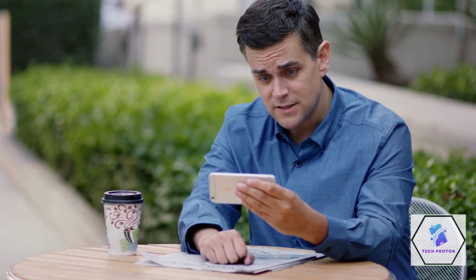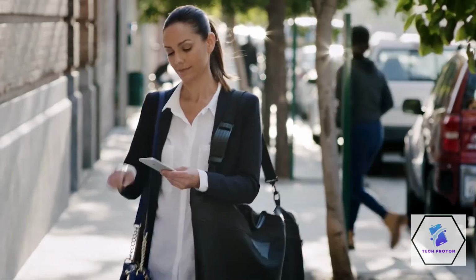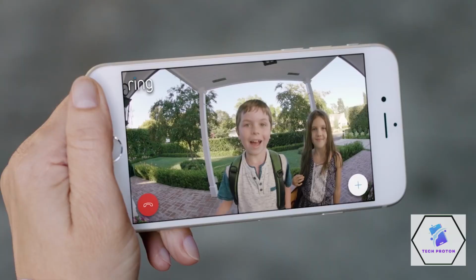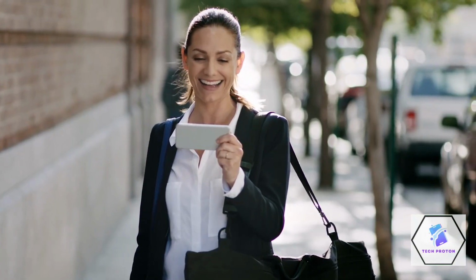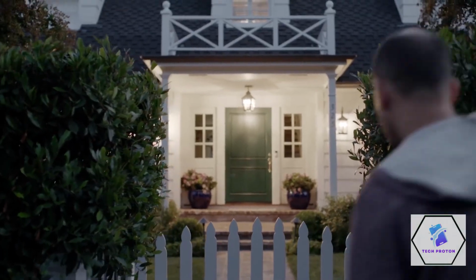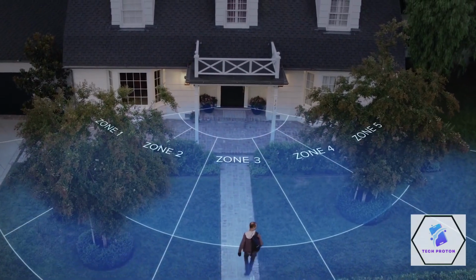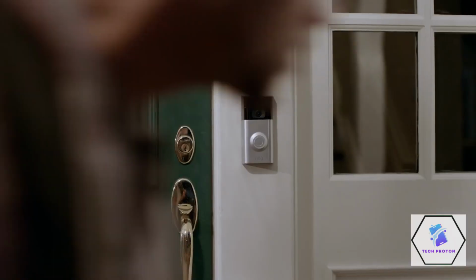One of the key features of the Ring Video Doorbell 2 is its high-definition video capability. It captures video in 1080p HD resolution, providing clear and detailed footage of your front porch or entrance area. This ensures that you can easily identify people and events happening at your door, whether it's a visitor, a delivery person, or even a potential intruder.